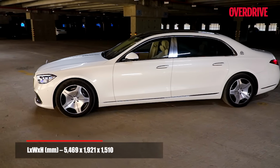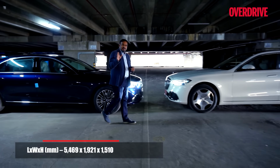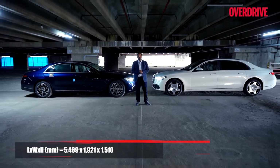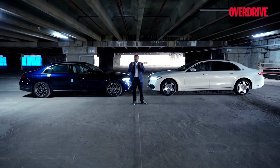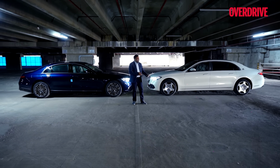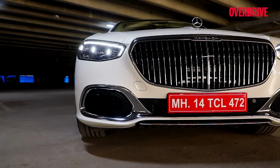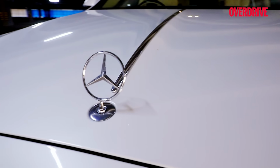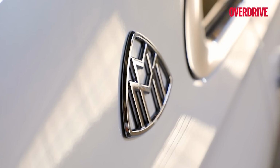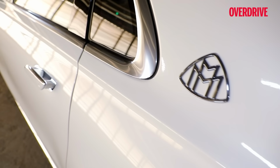That's 5.5 meters. Now, a lot of you will say, even at 5.5, this flagship is still not as long as the Maybach 62, the car that introduced the Maybach mark to a lot of us. And since I've made a mention to the 62 now, this car's bonnet, you'll see a three-pointed star on it, like most other Mercedes-Benz cars. Like most other new Maybach cars, the three M's find their way on the C-pillar.